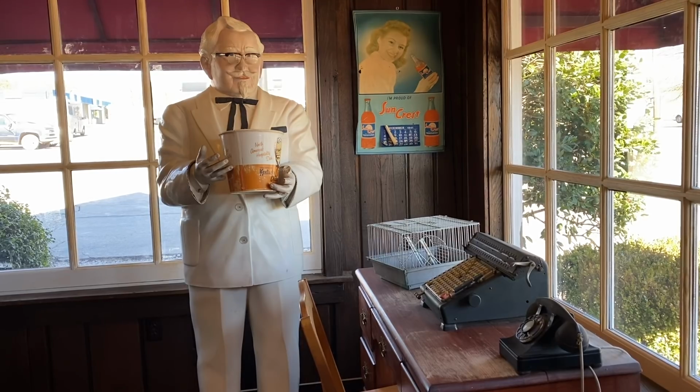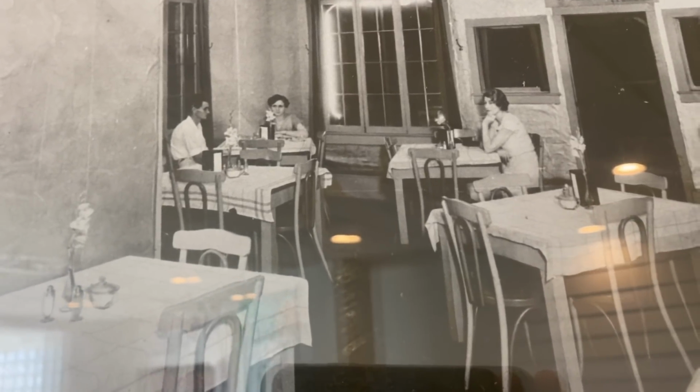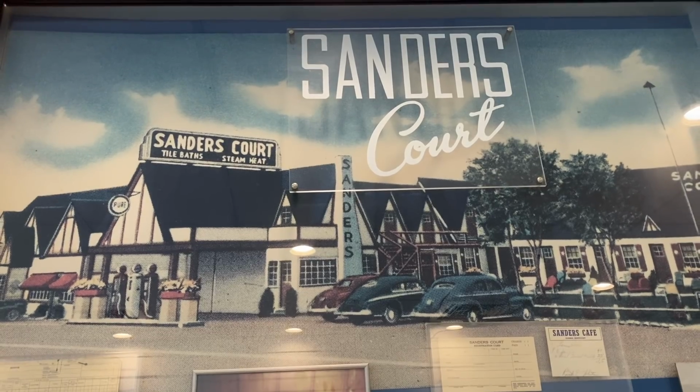Okay, this started out as a gas station, and the Colonel cooked his chicken, and he served people food in his own house on a table that seated 6. And he became so popular that he ended up building a restaurant that seated 142 people. Let's just eat, because this is finger licking good. Well, that restaurant burned down in 1940, but he rebuilt another restaurant. He even added a motel.